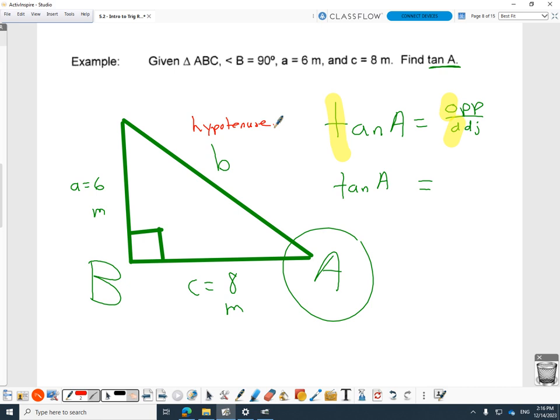This is adjacent, so I'm going to put ADJ down there. I'm going to put OPP up here for opposite. If you get those labels on, you can call Pizza Hut and order your dinner because you're about to be done the question. Things are good once you got those labels on there. That's going to be the hard part, is labeling those. Because TOA says opposite over adjacent. How long is opposite? Opposite is 6. Adjacent is 8.